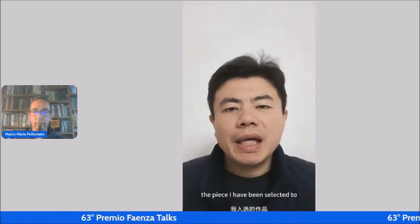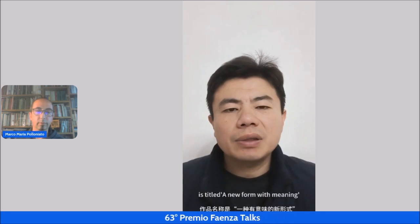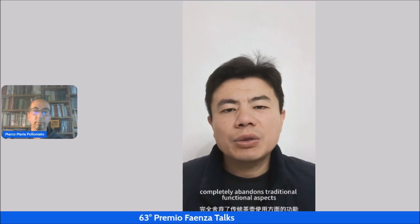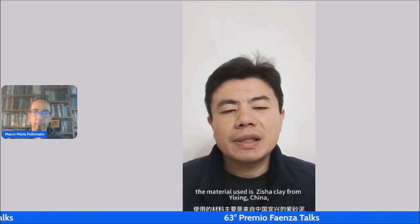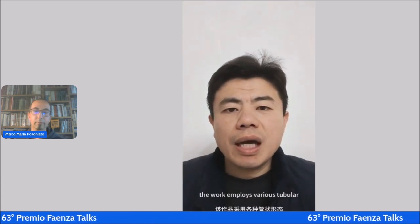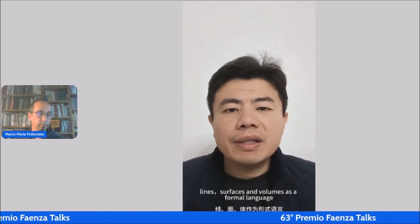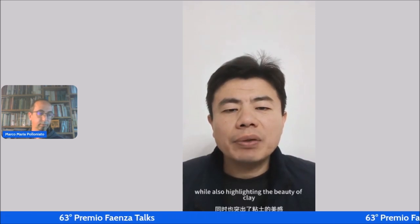The piece I have been selected to exhibit at the Faenza Ceramic Art Exhibition is titled A New Form with Meaning. Inspired by teapots, this series, however, completely abandons the traditional functional aspects of teapots. The material used is clay from ancient China. The work exploits various tubular and curve-like forms as creative elements, utilizing free combinations of points, lengths, surface, and volumes as a formal language, while also highlighting the beauty of clay.